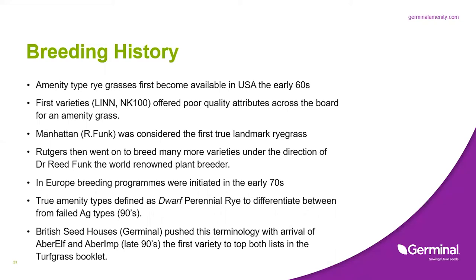So fast forward to 1968, when Manhattan arrived. It was considered the first true landmark ryegrass. It was bred by Dr. Reed Funk, who, outside of having an excellent name, was a well-renowned plant breeder who bred many different grass plants. Interestingly, Reed Funk was a mentor to Dr. Richard Hurley, who went on to breed 007. So there's a good pedigree and lineage there.